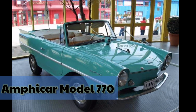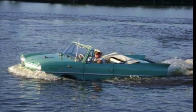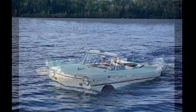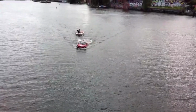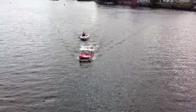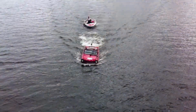Number 4. Amphica Model 770. We continue the list with a car with 4 wheels and 2 propellers. What? Propellers? Yes. This car can drive on the road and sail on the water. It is watertight and features a flag and navigation lights. It performs well in the water but is very expensive to produce, and for that reason, only 3,878 Amphicas were made in just 7 years.